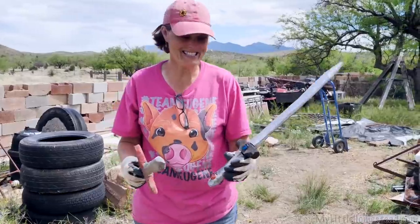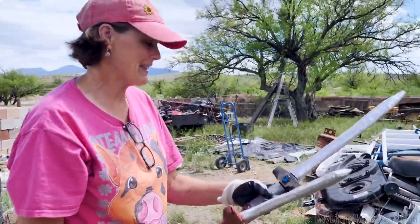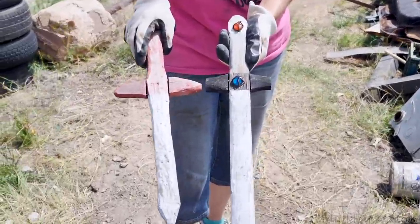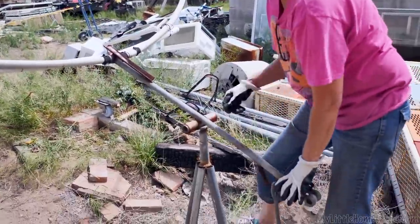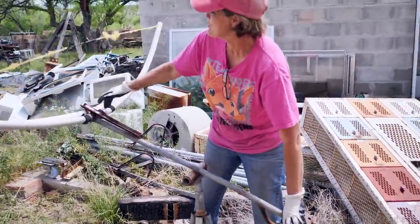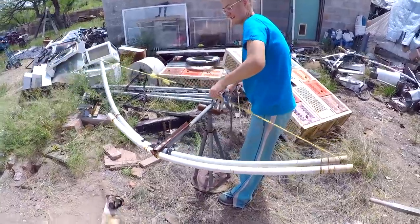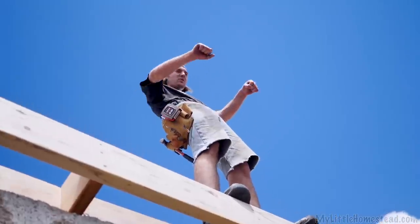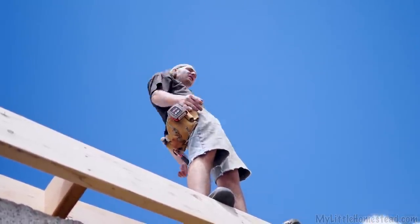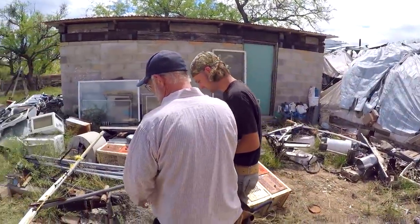Talk about memories. Look at these little swords the kids made when they were younger. They put little jewels in them. Paint and jewels. I love it. What was this? Like a shooter? Yeah. Oh yeah, baby. You would lob arrows so far, and you'd pull it back, and it would just launch them. Yeah, that's Garen's invention right there.